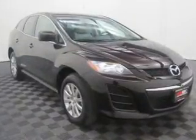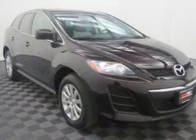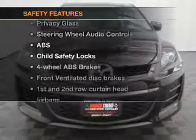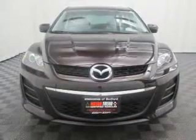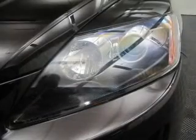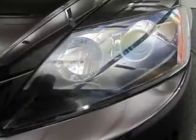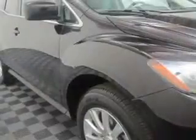cruise control, Bluetooth wireless, an AM/FM stereo with a CD player, a satellite radio. And for your peace of mind, the following safety equipment is included: front ventilated disc brakes, curtain head airbags, passenger airbag, side airbag, traction control, stability control, daytime running lights.